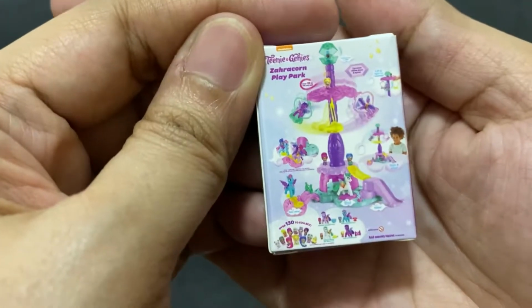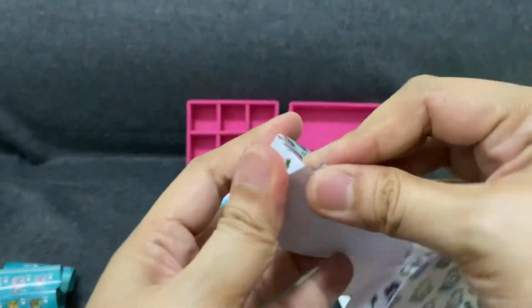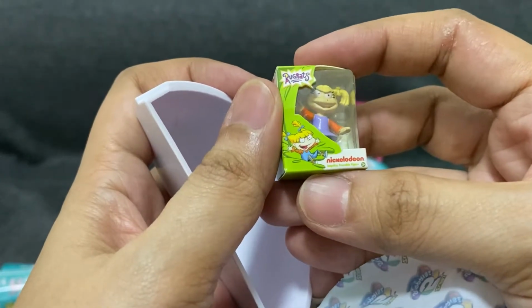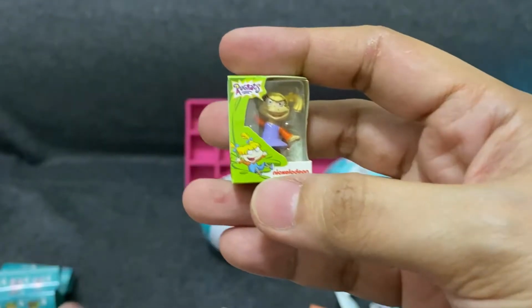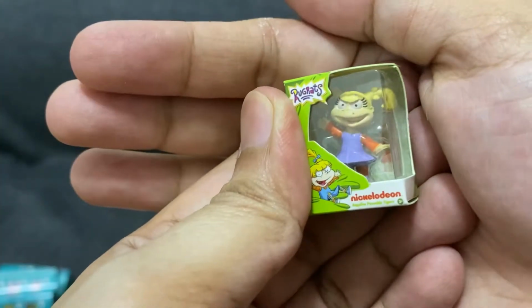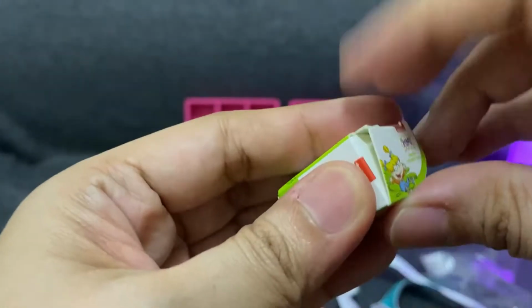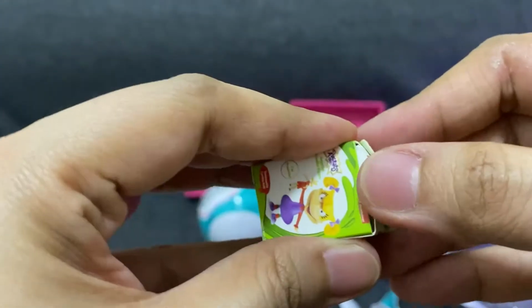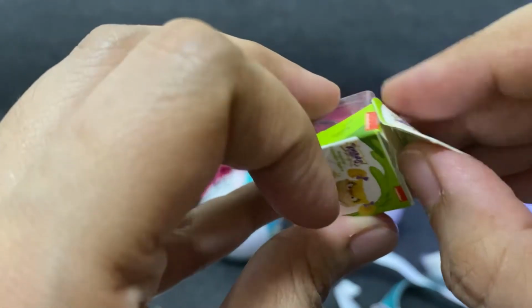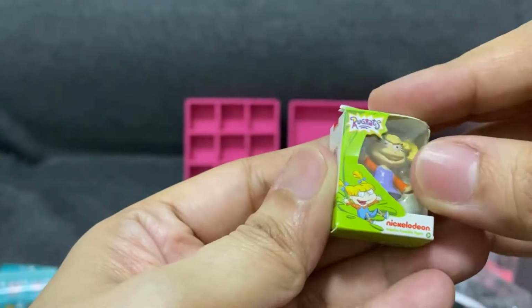Zuru corn pork. Skip. Yay! I love Rugrats. I grew up watching this. How can I forget Angelica? And it opens, guys. Can we open the Angelica inside?